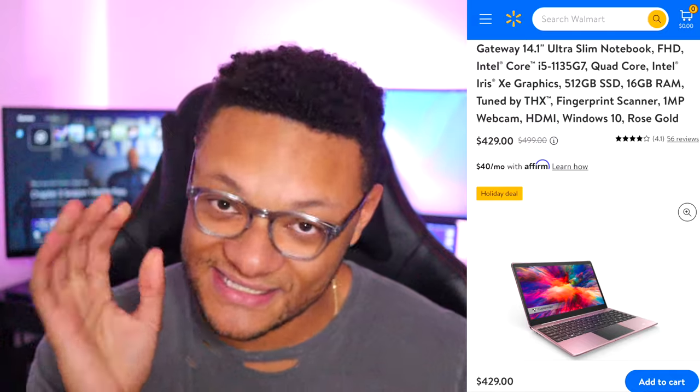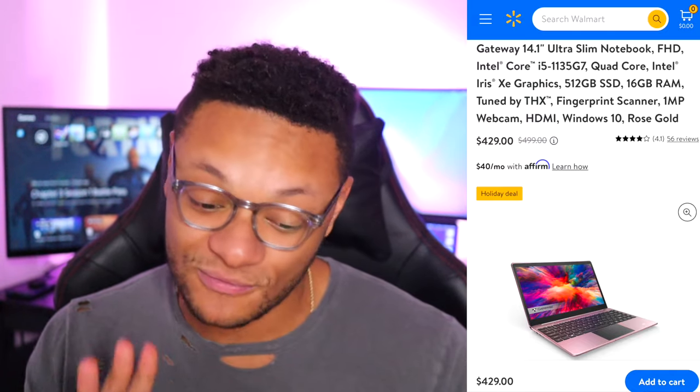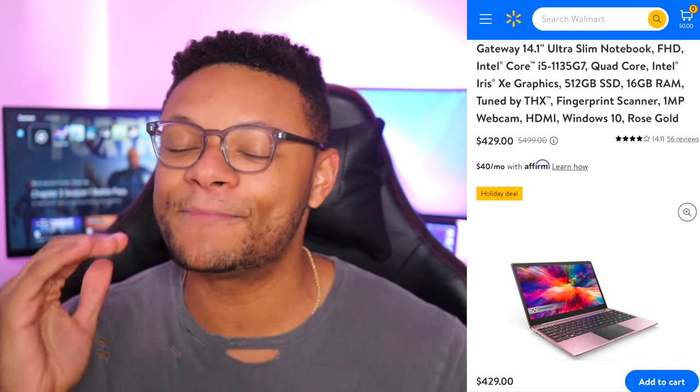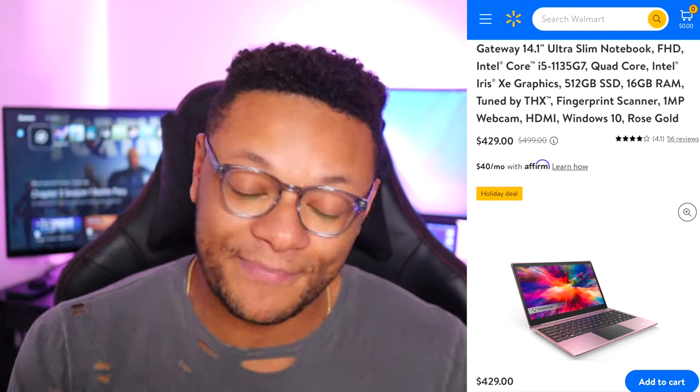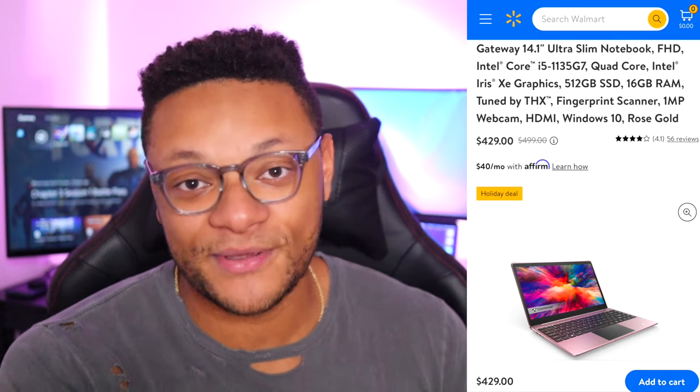$430, guys. This is the lowest you can get this laptop for, and that is a great price, which really puts this laptop at the top of my list for best budget compared to what kind of specs you're getting on the computer. The fact that you're getting that 11th gen i5 along with 16 gigabytes of RAM and extra SSD space, that is huge compared to some of the other listings that we've seen that are above $500 and you're not even getting that much worth.